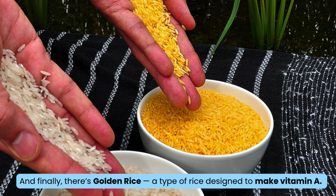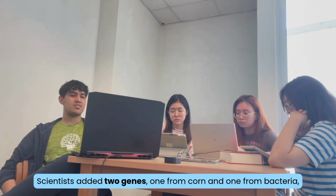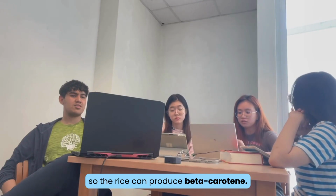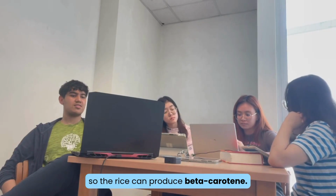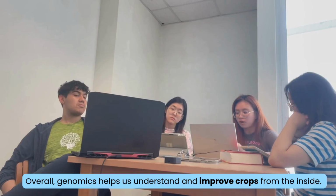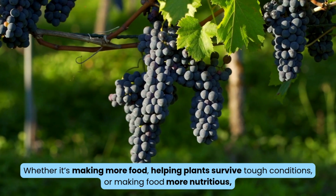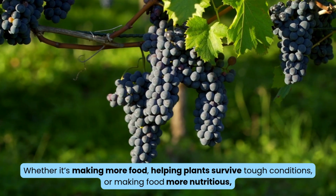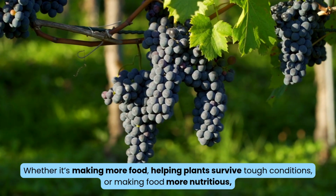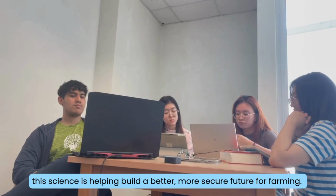And finally, there's golden rice, a type of rice designed to make vitamin A. Scientists added two genes, one from corn and one from bacteria, so the rice can produce beta-carotene. This is very helpful in areas where people don't get enough vitamin A from their diets. So overall, genomics helps us understand and improve crops from the inside, whether it's making food, helping plants survive tough conditions, or making food more nutritious. This science is helping build a better and more secure future for farming.